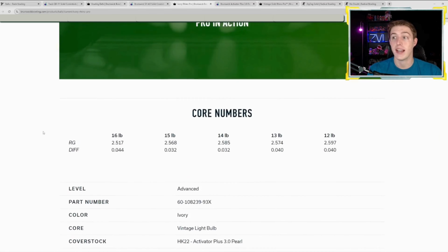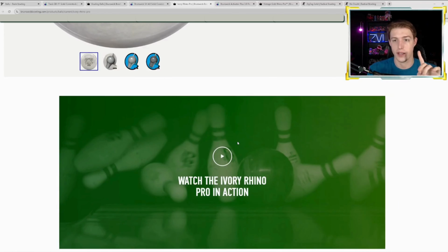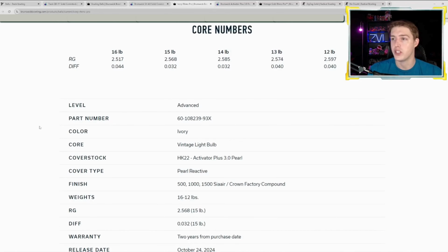Let's jump over to the next one, the brightest one, probably the best colorway on the list, the Ivory Rhino Pro. So an all white Rhino Pro, it's a little bit different. I don't know why I did it like that. But let's see, what do we have for numbers? Core numbers, we have a 2.57 RG, insanely high RG, insanely low differential in 032.